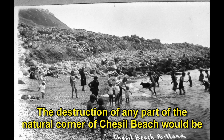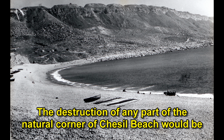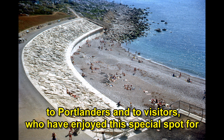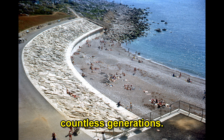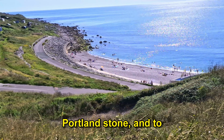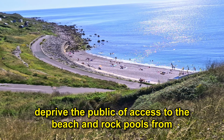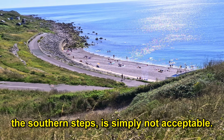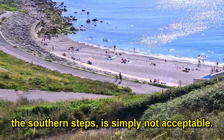The destruction of any part of the natural corner of Chesil Beach would be a disastrous loss to Portlanders and to visitors, who have enjoyed this special spot for countless generations. To cover any of the beach there with boulders, whether granite or Portland stone, and to deprive the public of access to the beach and rock pools from the southern steps is simply not acceptable.